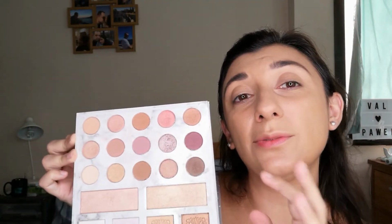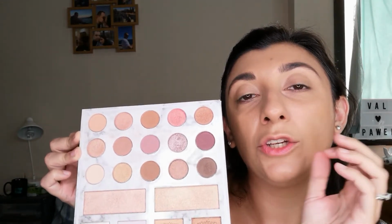For the eyes, I decided to go with this palette because it has very nice and soft nude colors. I'm gonna wear a purple dress, so I think these colors are gonna look quite nice. I'm gonna start with building my crease. I'm gonna start with this warm brown. And I'm not gonna do anything crazy with the shape of my eye either. Whatever correction I have to do to the outer corner, I'm gonna do it afterwards with the concealer.